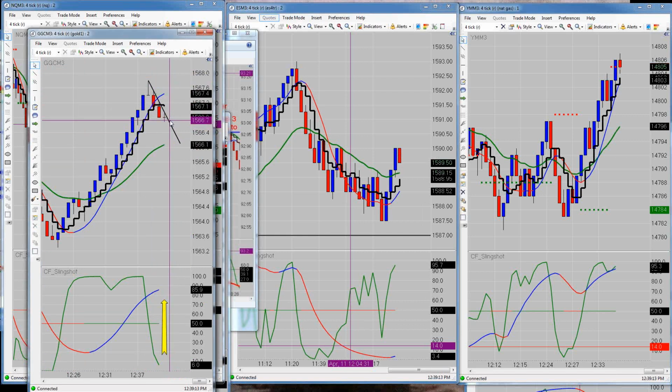This is bullish divergence over here. Okay, this is bullish divergence down here. This is just a down sloping trend line. And up close on this is a spot to get long on the gold. It's got a low right now of 566.7. I know it's a 4-tick range, so it's going to have a high of 567.1.